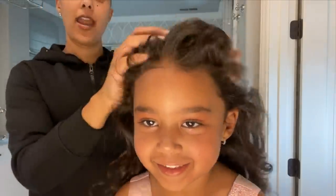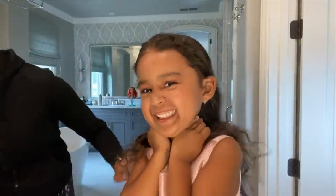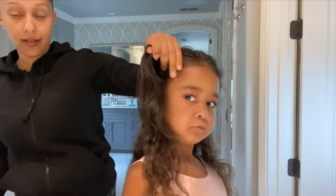How would you like your hair? I like my hair down. You want your hair down? Yeah, I want to keep it down like this. You want to keep it down. Okay, so what we're going to do is we're just going to put a little bit of leave-in conditioner in it and comb it out. And maybe a little braid.